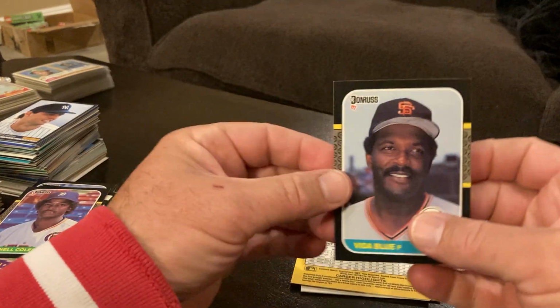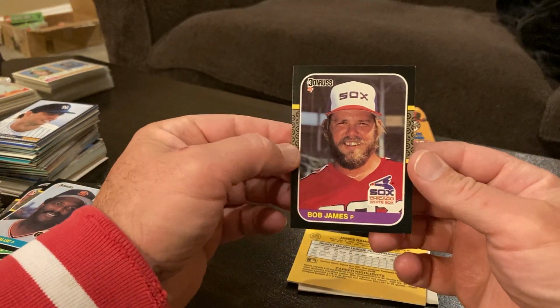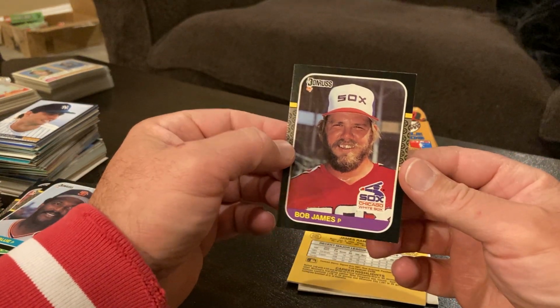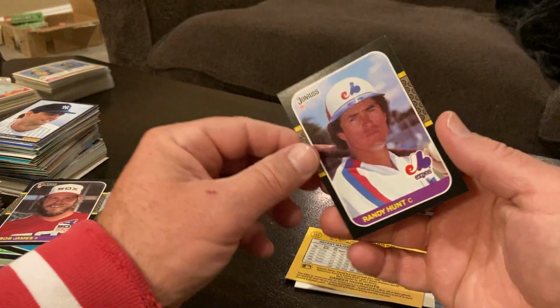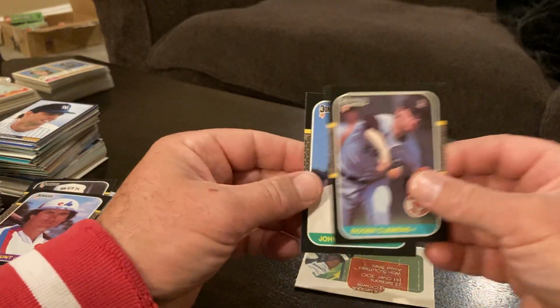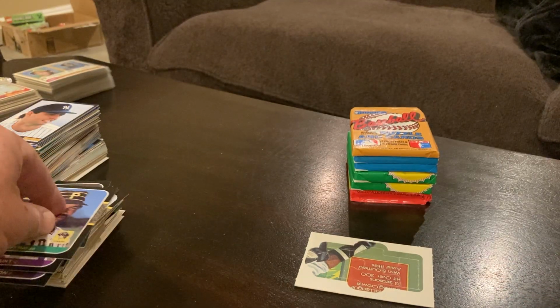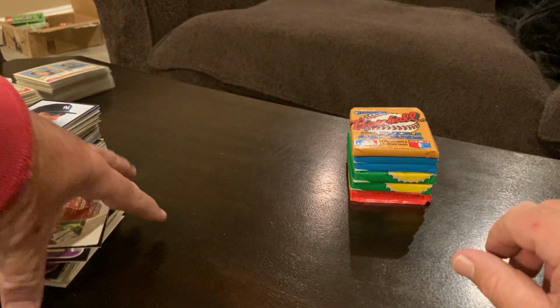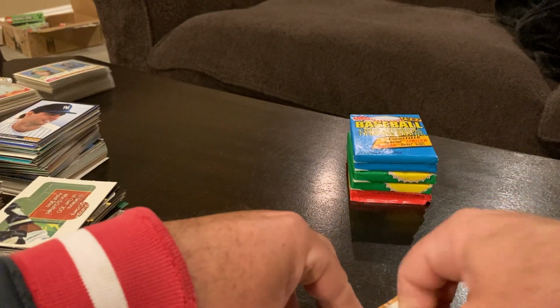Light of blue. I didn't know he was still pitching in 87. Bob James. Yellowed tooth, poor guy. Randy Hunt. Roger Clemens and Johnny Ray. Huh, well, at least we got a Canseco rookie. It's a good sign.